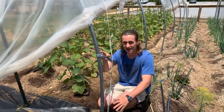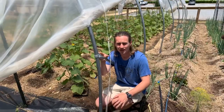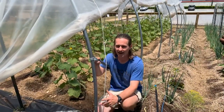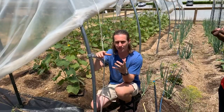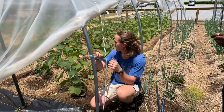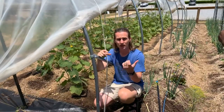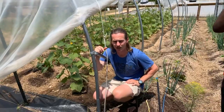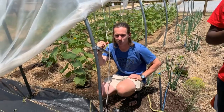Also, tomatoes need calcium as well. Calcium is one of those really important nutrients that helps the skin not tear. If you ever have tomatoes or cucumbers and it seems like the peel is split, a lot of times that's calcium deficiency. And a lot of this is kind of technical.